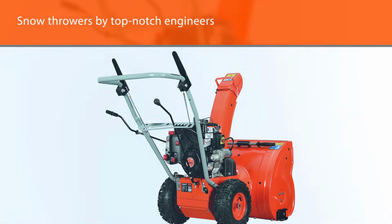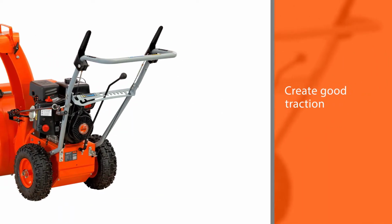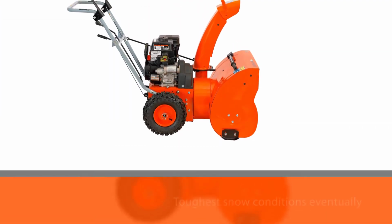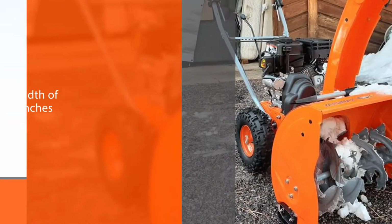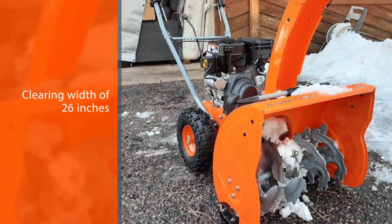The biggest flex of this model is its high-end 15-inch by 5-inch snow hog tires that include deep tread to dig in and create good traction even in the thickest and toughest snow conditions, eventually ensuring phenomenal performance. It is an ideal snow clearing machine for the areas with severe snow conditions, as it includes massive clearing width of 26 inches with a 21-inch clearing height that enables it to throw a huge amount of crushed snow.